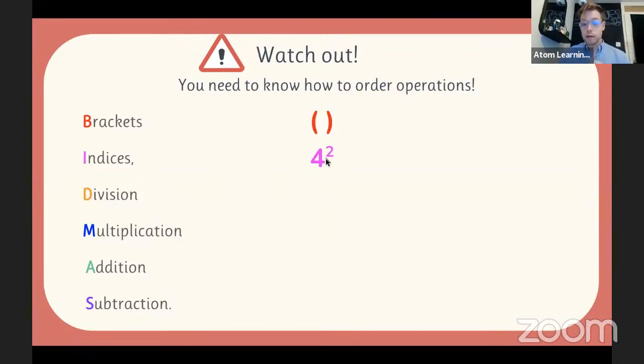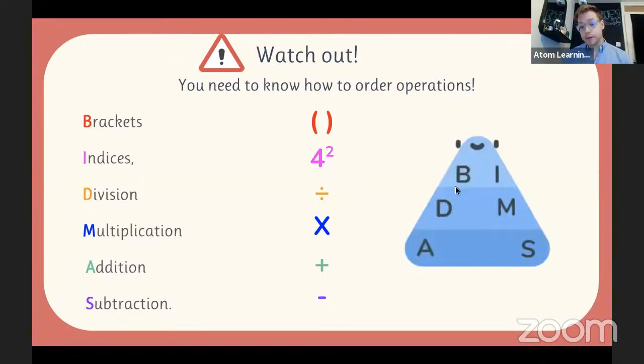So that little 2, we would say 4 squared, which is 4 times 4. So 4 squared equals 4 times 4. We'll do any indices after we've done whatever's in the brackets. Then we have division. We all love a bit of division, that nice little divide sign. Multiplication, boom, X. Then we have addition, then we have subtraction. So this is the order in which we need to do calculations. And we have a cute little pyramid with a nice smiley face to help us remember it. So brackets, indices, division, multiplication, addition, subtraction.